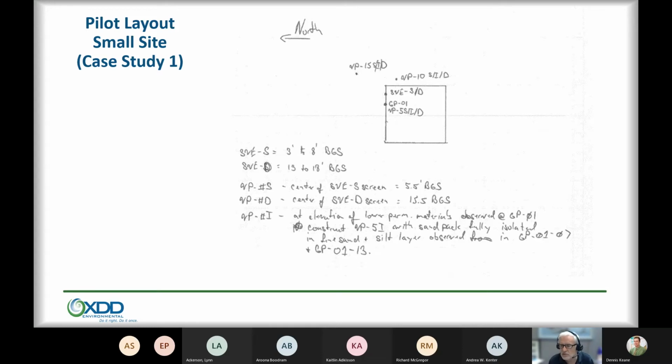A lot of times, if you look at data on sites and you see contaminated groundwater up gradient of where the contamination is in the soil, a lot of times it's just through vapor migration and redeposition into the groundwater.